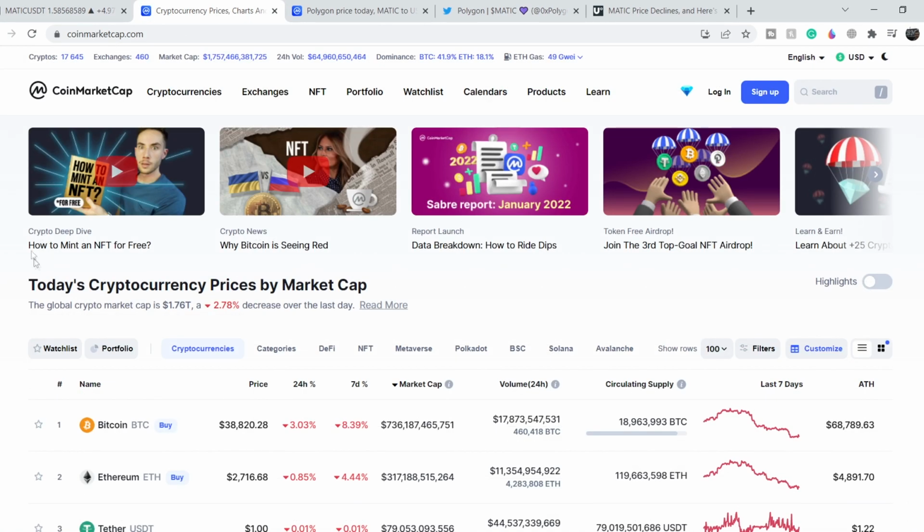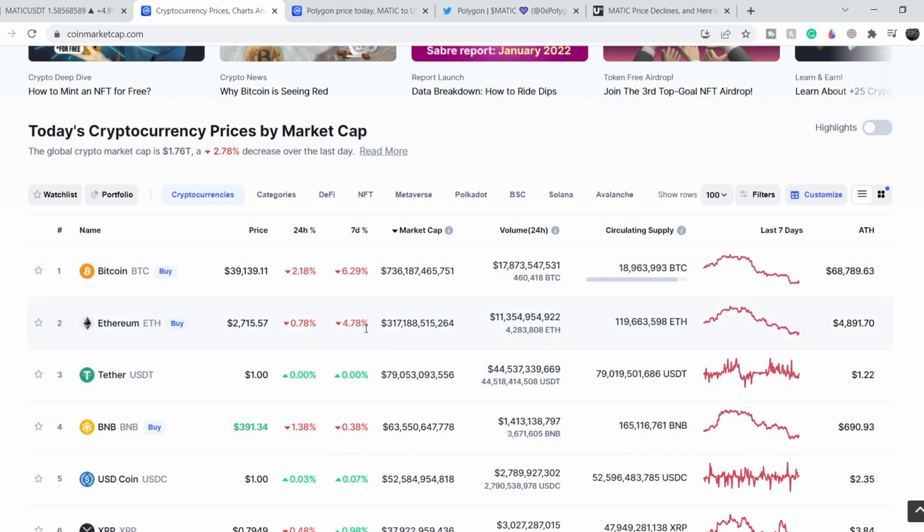Let's start first of all with the total sentiment for the entire crypto industry. For now we are sitting at $1.76 trillion of total market cap. It is a 2.78% decrease over the last day, and definitely we are still in some kind of retracement mode for Bitcoin, and we might have this movement for quite some time, and then depending on key levels, we might have a bounce to the upside, or we can continue this trend. And if we break key points of about $38 and we have a huge increase in volume with this breakout, definitely we might see lower price targets, and definitely it will lead to lower prices for the entire crypto industry.